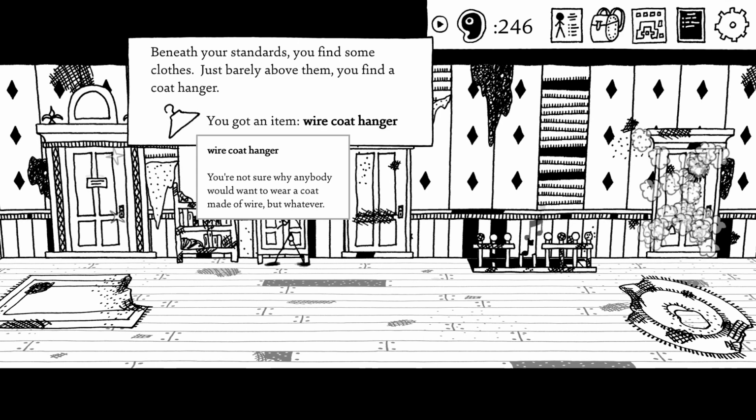Got a wire coat hanger. Beneath your stands you find some clothes. Just barely above them you find a coat hanger. Not sure why anybody would want to wear a coat made of wire, but whatever.